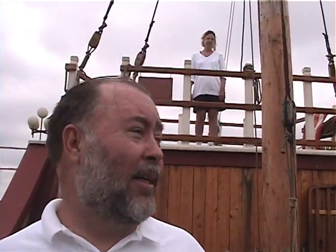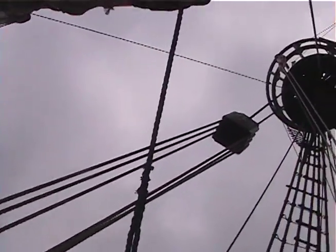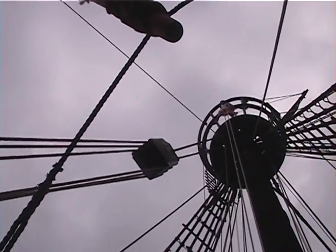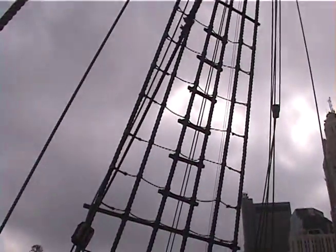We have, all the way up to the top of the mast, a platform that some people call a crow's nest, but the real name for it is the top. And to get up there, you climb up the ratlines. You go to the side of the ship the wind is coming from, the weather side, and climb on up.